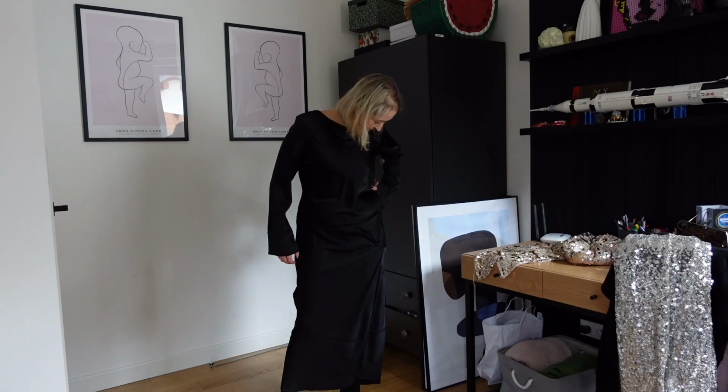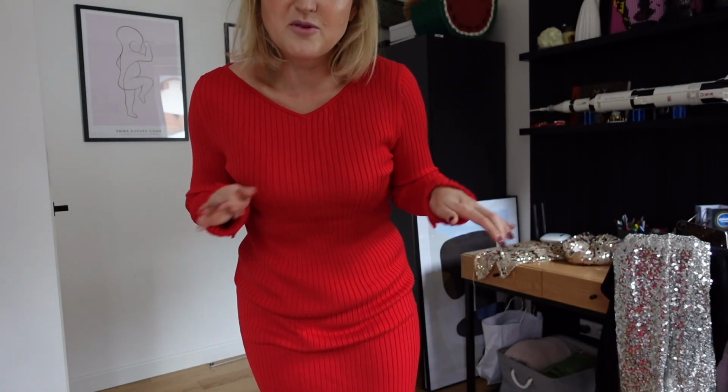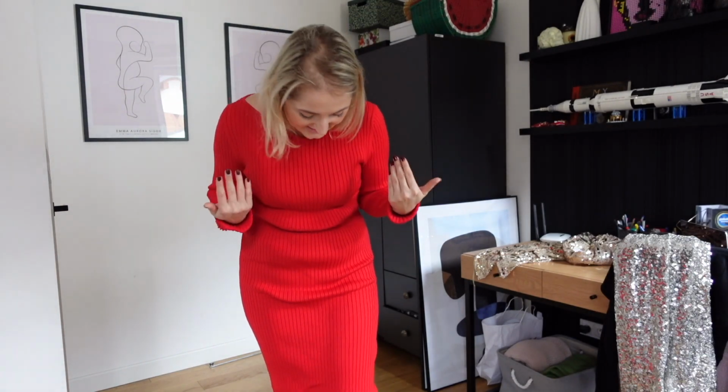Interesting concept, H&M, just not my vibe. Alright, so this next option is like the cheaper version of the dress that I tried on before. I like it. I think it's really comfortable. It's like wearing a giant sweater.